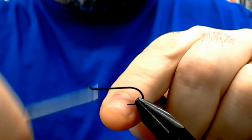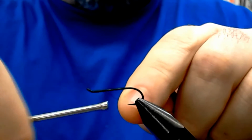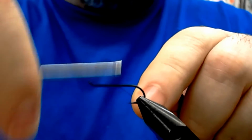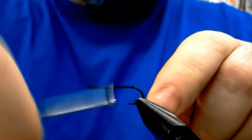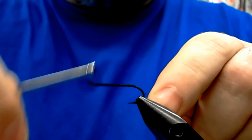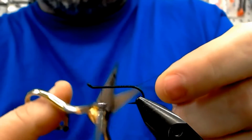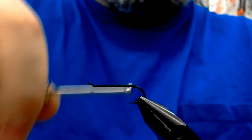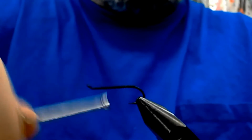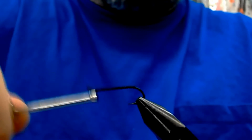So here we go. You want to lock that guy down. I'm using black Uni thread, and you just want to give it a little bit of a base on that hook, just to anchor all these other materials down to. Take your very sharp scissors, cut that tail end off, and at this point we're going to go to work with the craft fur.